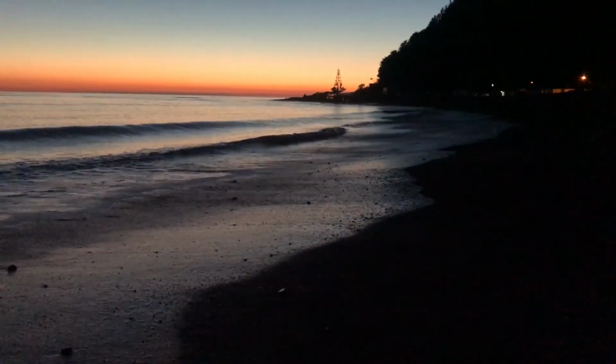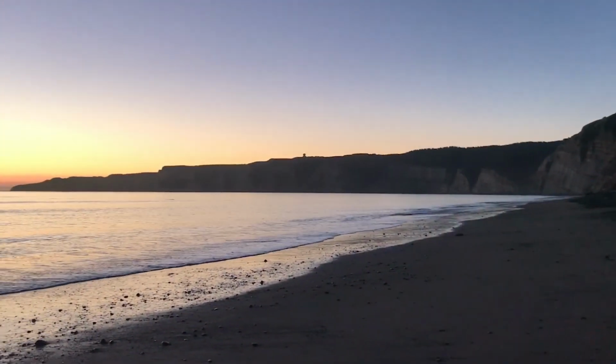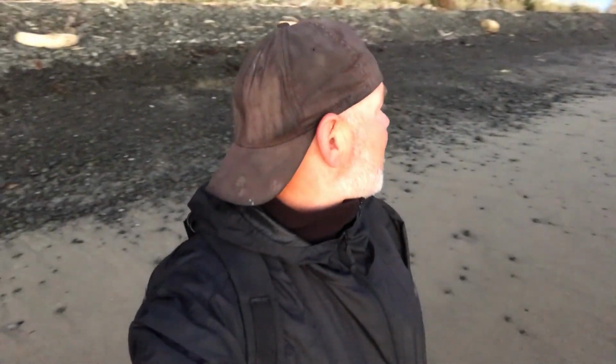Beautiful flat calm seas. Cape Kidnappers there on the horizon. So the idea this morning is to get a few shots at dawn over Cape Kidnappers. And so far, we're in for an absolutely peach of a day.